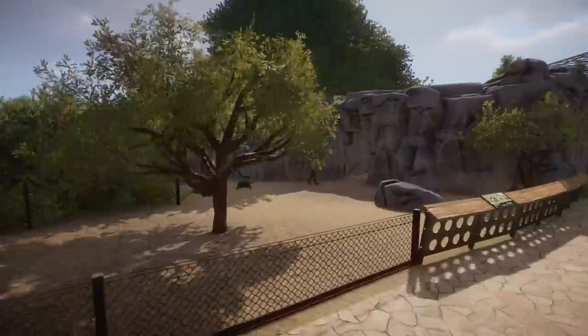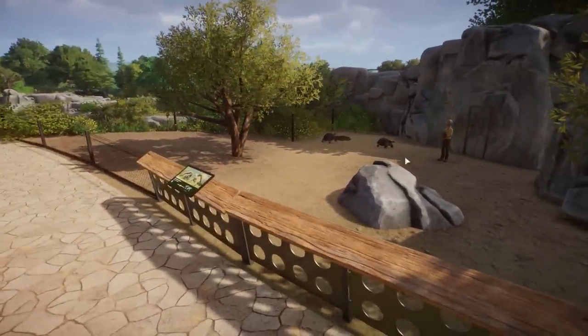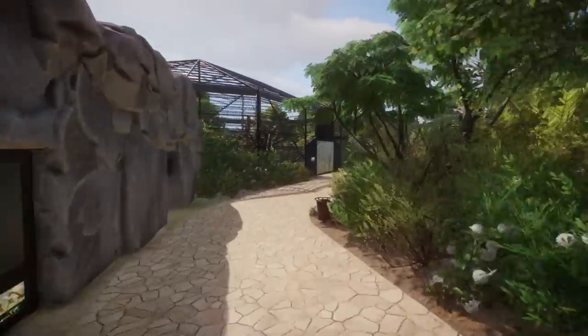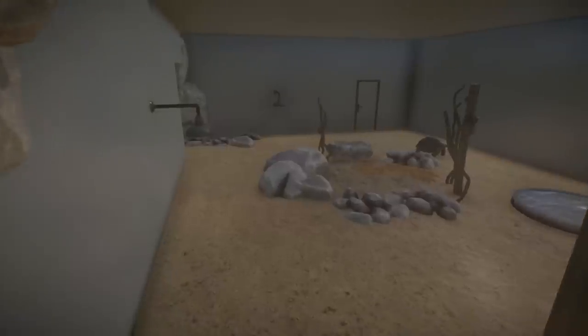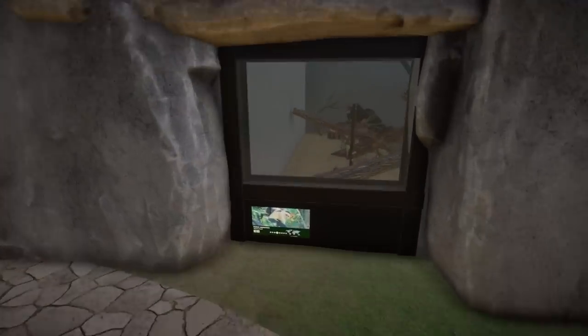We have another tortoise right over here. Also a really beautiful habitat. It's simple, but the tortoise doesn't need much, right? It looks really nice. Oh my god, you even have this little indoor section. Oh my god, look at that! Oh, that's adorable. I really like this indoor area.